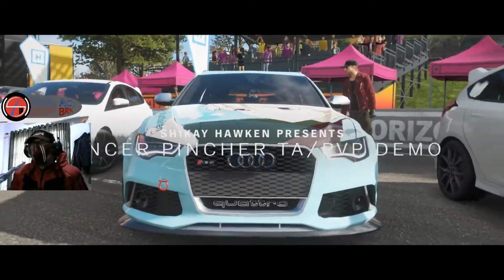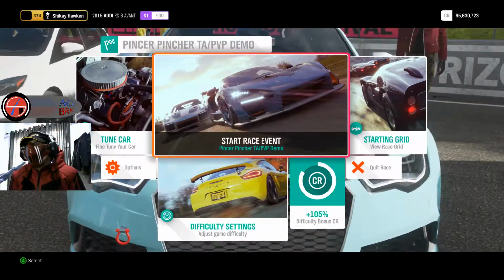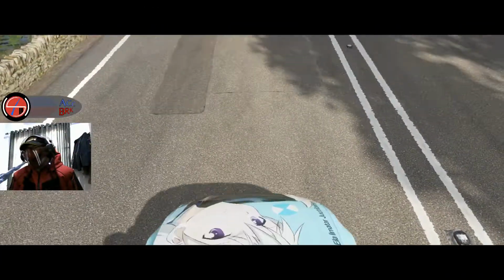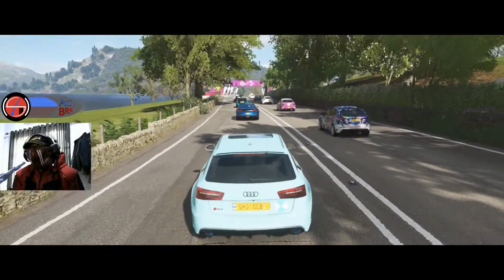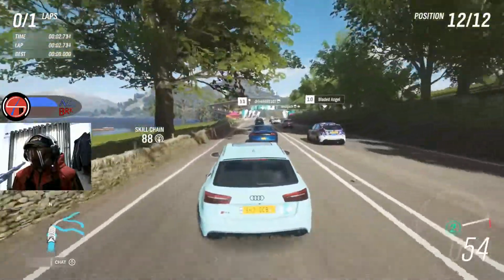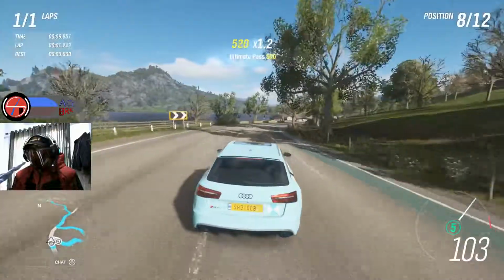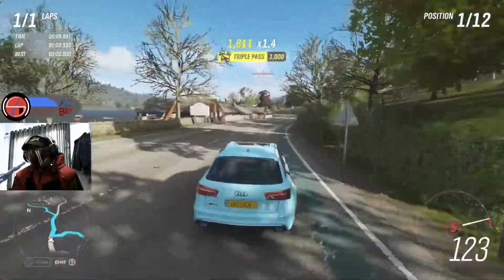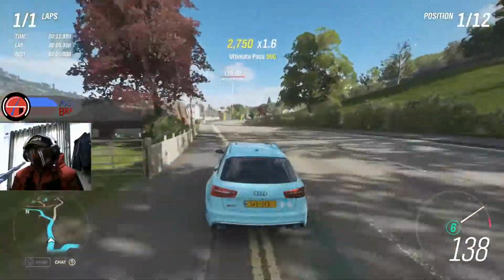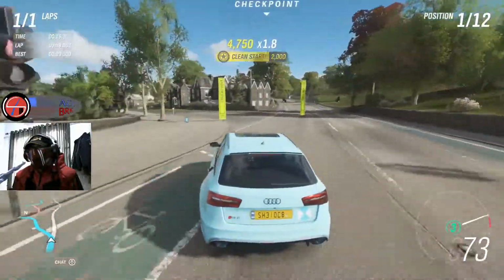Alright everyone, welcome to the Pincer Pincher Time Attack / PvP demo version. So, we're going to drive this car around, and I don't think this is the first all-wheel drive car that I drive around here. I kind of forgot if I actually drove it or not. So, whoops. But yeah, obviously since this is all-wheel drive in this game, it's so strong on the launch.